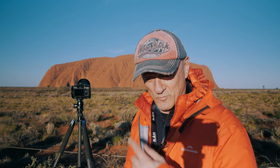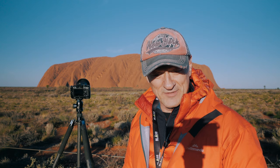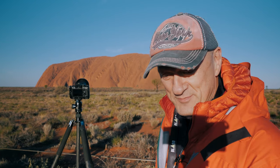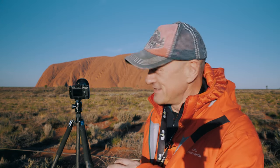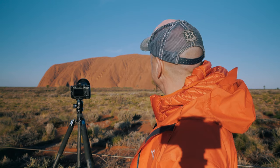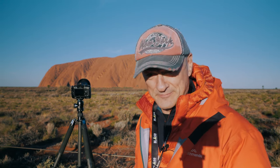A lot of sacred sites around here as well, so you've got to be very sensitive about what you're actually shooting. We'll go in and take a bit of a walk around the rock later on in the trip, but tonight we're just here to shoot two things. We're going to try and shoot the sunset. I noticed some wispy clouds above the rock at the moment, so we might be lucky and get a little bit of colour above it.